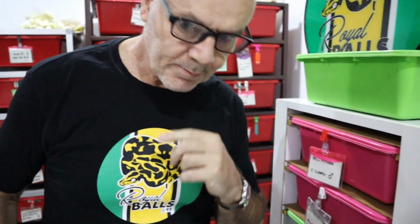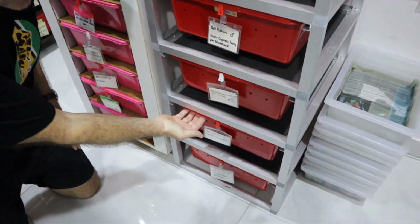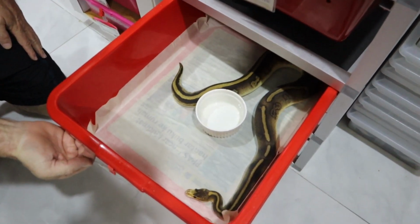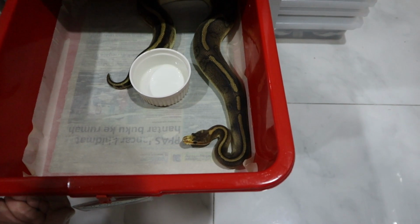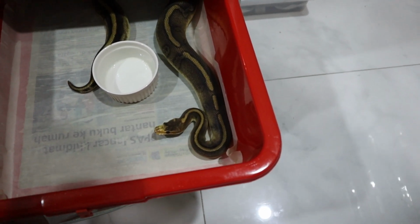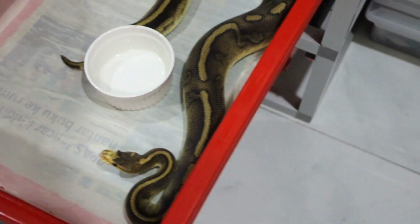Now I have one snake here which is going to exhibit defensive behaviour. This is a leopard champagne, and if I open the tub, you can see instantly the snake flinches, and you can see the snake is tense. It's now coiling back with its head off the ground. This is a defensive posture. Now I can take the tub out.